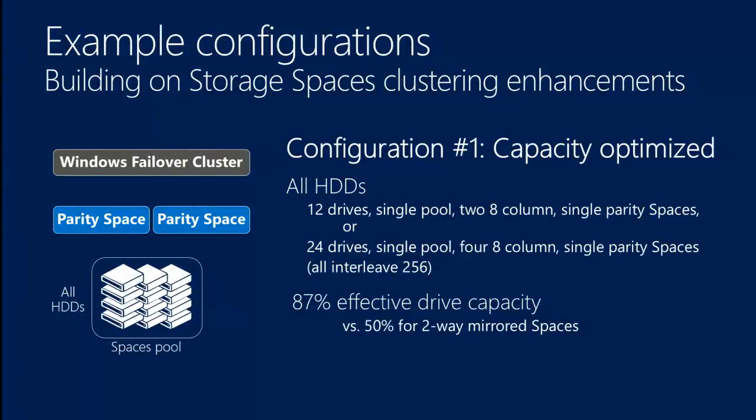So what we did is decide that the most common things partners should be looking at will be an entry-level SKU, all hard disk drives, optimized for capacity. The second configuration would be something more, I think Spaces is calling it a balanced config, something that takes advantage of some solid-state disk drives, flash storage, added to the system. In this case, we looked at all HDD configurations, so we picked a couple of typical things. Often these systems have 12 or 24 drives, either built in or with an additional shelf of disks added.